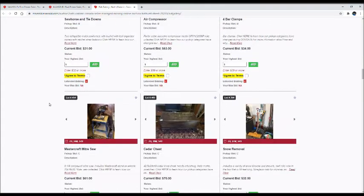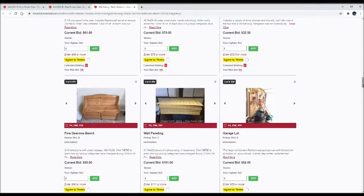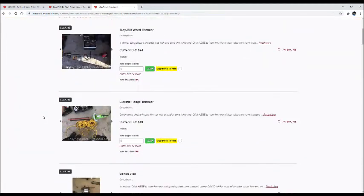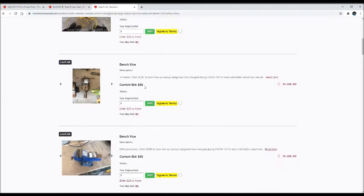And so I've looked through this one, and I'll show you on my watch list. There's a bunch of stuff that I'm watching. It was good deals earlier. Like a weed whacker, this hedge trimmer. I need a hedge trimmer, but more importantly, I need this giant extension cord, because I don't have a big outdoor one that's like 50 feet long, and that's what I'm looking for. So if I can get both of them for $20, that would be a good deal. Elliot would like a new bench vise.